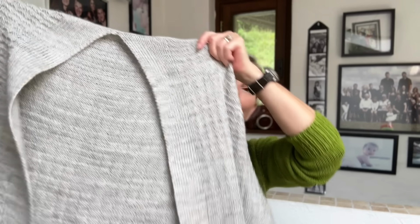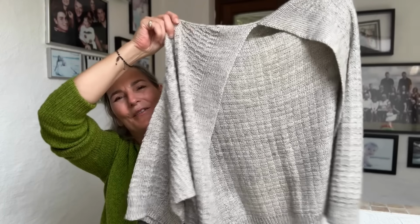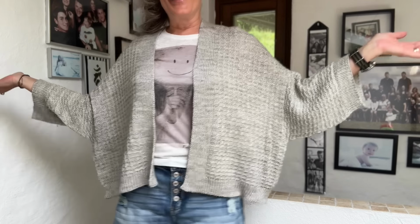I'm going to show you because I do have it here, worked in a merino silk. So it's a very loose fitting, quite elegant cardigan. Let me just put it on for you. Hang on. So here she is, my Vesetto Wrap.